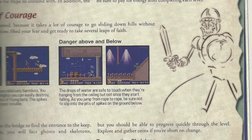And once again, Skeleton Knight concept art. So the first level, the Field of Courage, which is an actual field as opposed to the targets that were in the PC and PS2 versions. Harmless foes. The enemies on the levels are relatively harmless. You will come across some knights you can easily destroy, as well as the typical array of flying bats. The spikes will likely cause you the most trouble, which is true. And then danger from above and below. Watch out for spikes above and below.